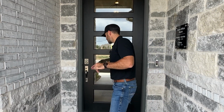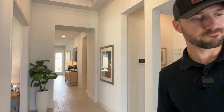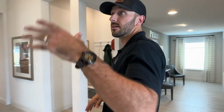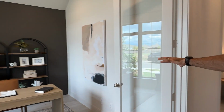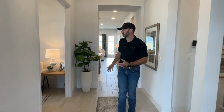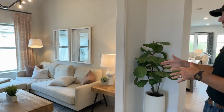So let's take a look at this house in here. So again, 2,127 square feet for this model home. Obviously this would all be closed off on this side for the garage over here. You've got a study just to your left as you walk in with the French glass doors here. And then the other cool thing about this one is it kind of has this little flex space. So this could actually be turned into a fourth bedroom as well.